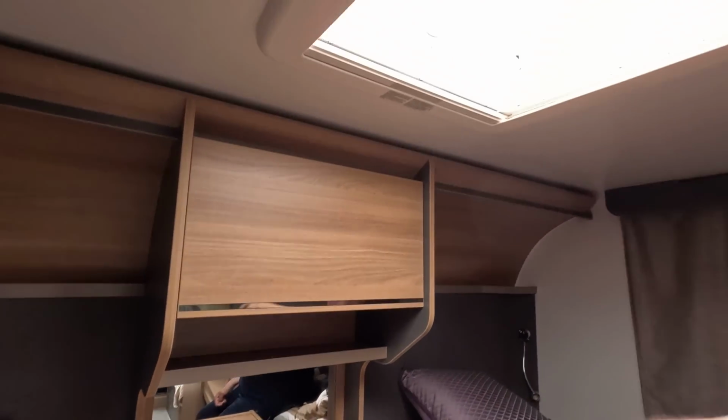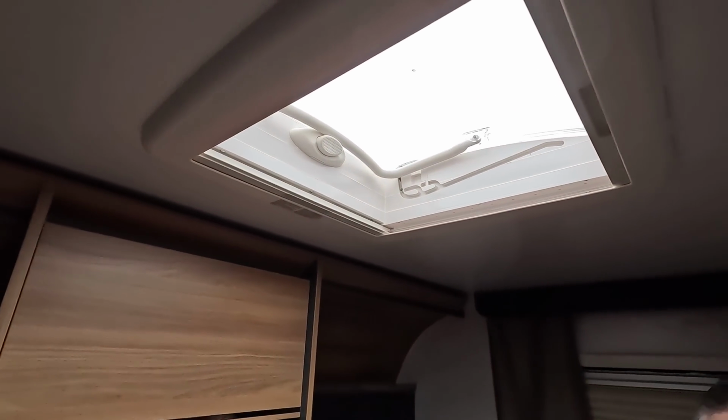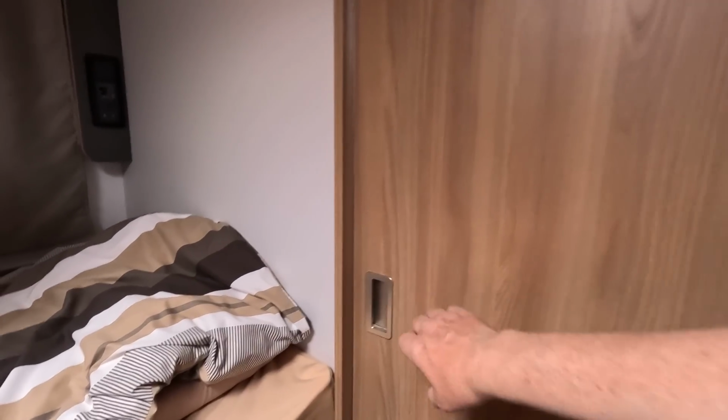Yeah, you've got a tiny little sunroof, haven't you, up here? It's not a huge sunroof. I think, again, this would be an ideal place for an air conditioning unit there. This is the door that slides across, and it's got a strap to retain it in place when you're moving, so you can shut the world off if you want to be alone.